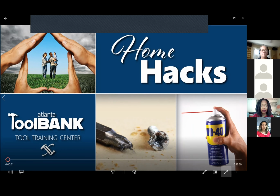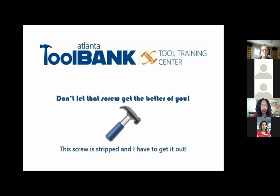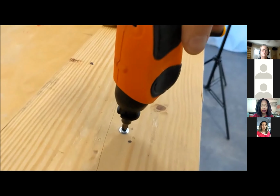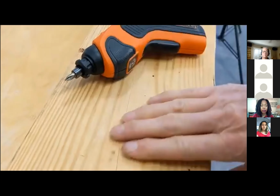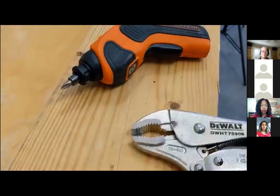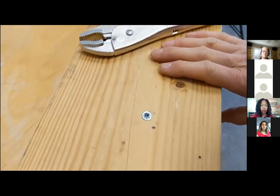The Atlanta ToolBank presents Home Hacks, Volume 1. Don't let that screw get the better of you. Screw. It's stripped. There's no way. I'm not going to get it out with this. It's just not going to happen. Well, I got to get that screw out of there. Let's try pliers. No, that's not going to work. There's nothing to grab onto. That screw is totally flush. What am I going to do?